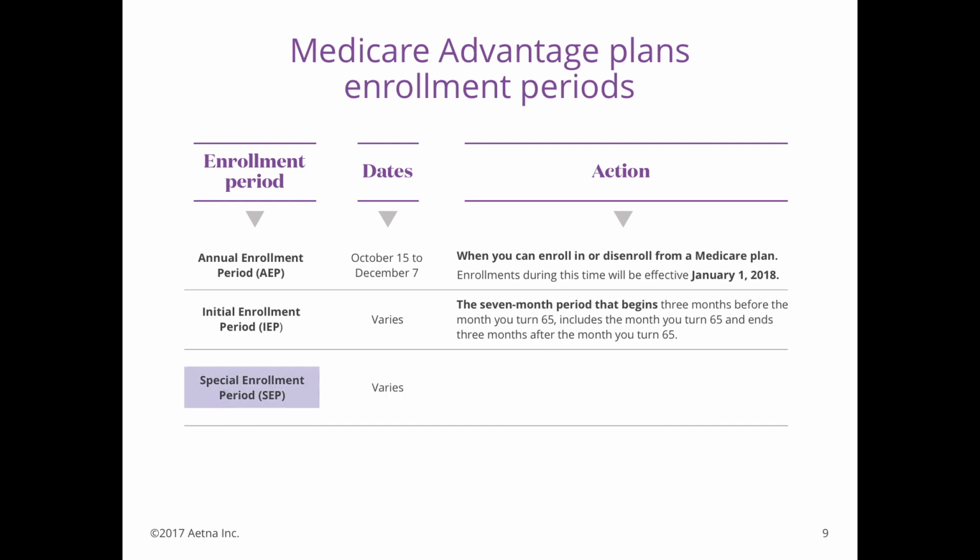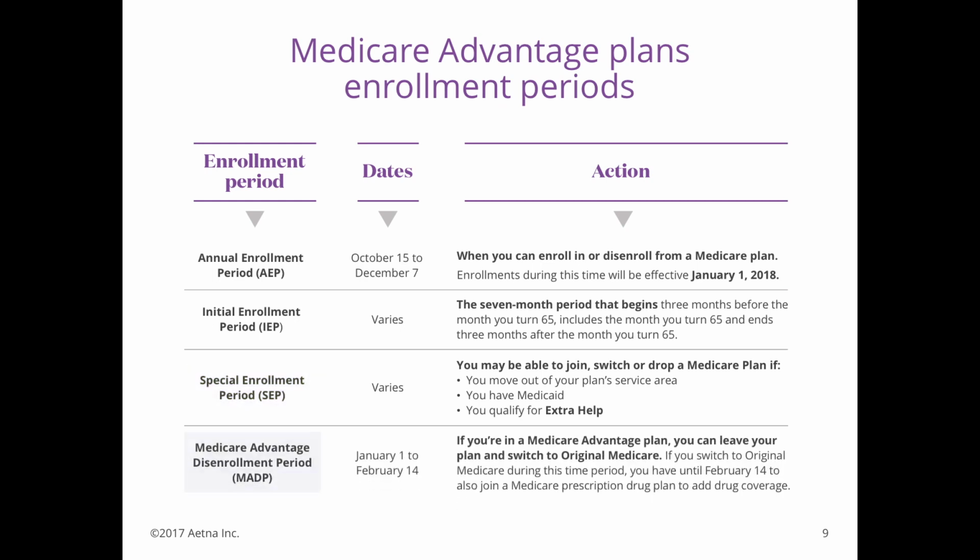Also, there are special enrollment periods. You may be able to join, switch, or drop a Medicare plan. For example, if you move out of your plan's service area, have Medicaid, or qualify for extra help, then you may be able to enroll during a special enrollment period. Lastly, there is the Medicare Advantage Disenrollment Period, MADP. If you are in a Medicare Advantage plan, you can leave your plan and switch to Original Medicare. If you switch to Original Medicare during this time, you have until February 14 to also join a Medicare prescription drug plan to add drug coverage.